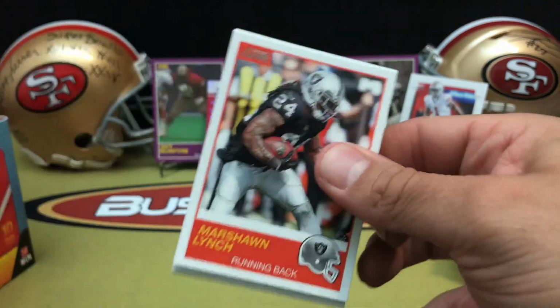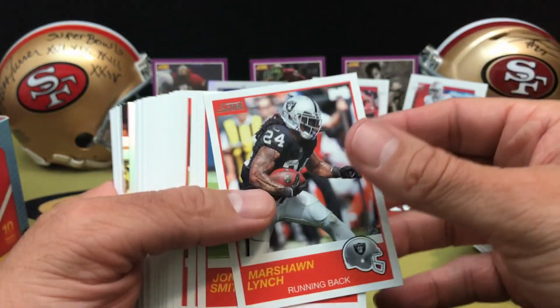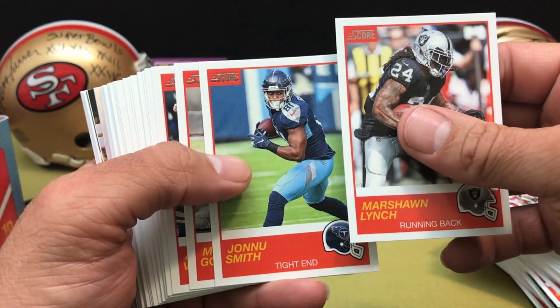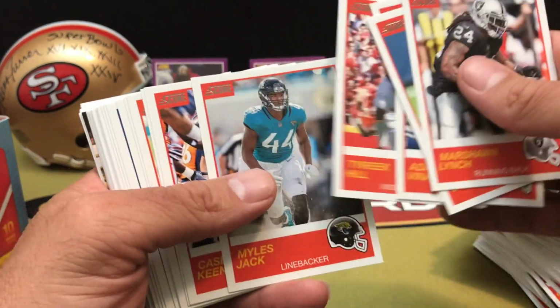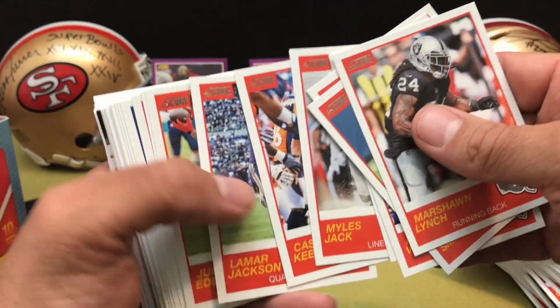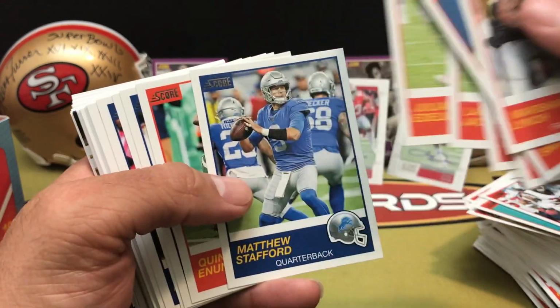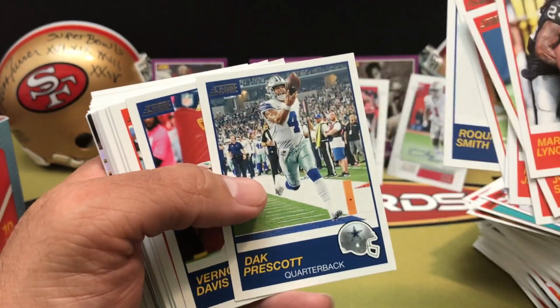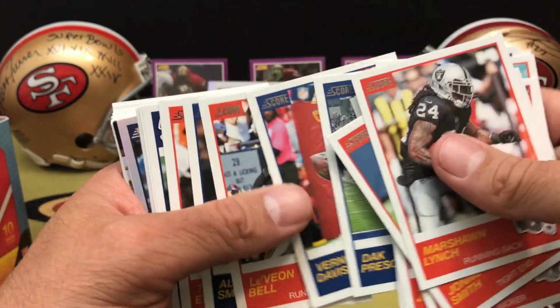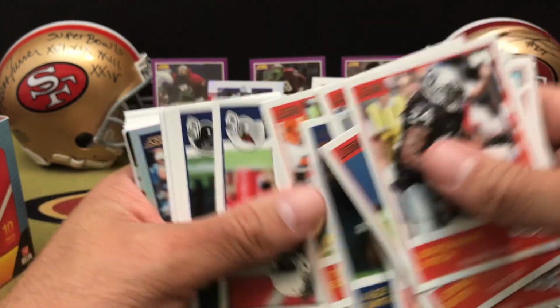Three packs left. Still looking for another auto. Still looking for the buyback. Marshawn Lynch, Jonnu Smith, Melvin Gordon, Adam Vinatieri, Tariq Hill, Miles Jack, Case Keenum, Lamar Jackson, Julian Edelman, Matthew Stafford, Quincy Enunwa, Roquan Smith, Dak Prescott, Vernon Davis, Le'Veon Bell, Alex Smith, Terrell Edmonds.